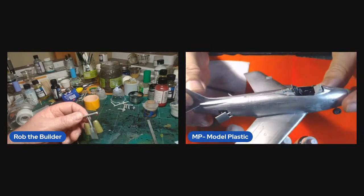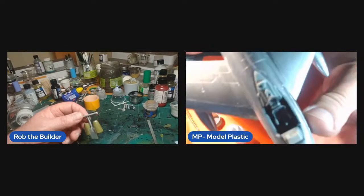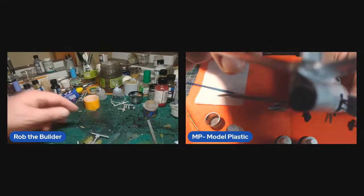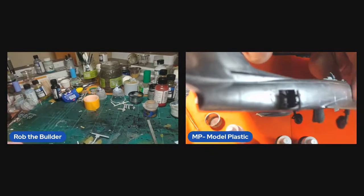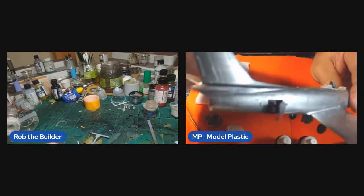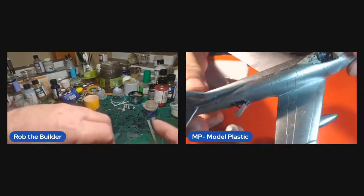And this one, I detail everything. I detail the cockpit. This is 1/72. I put the brakes. I detail here inside the wiring. You've been busy. Yes.